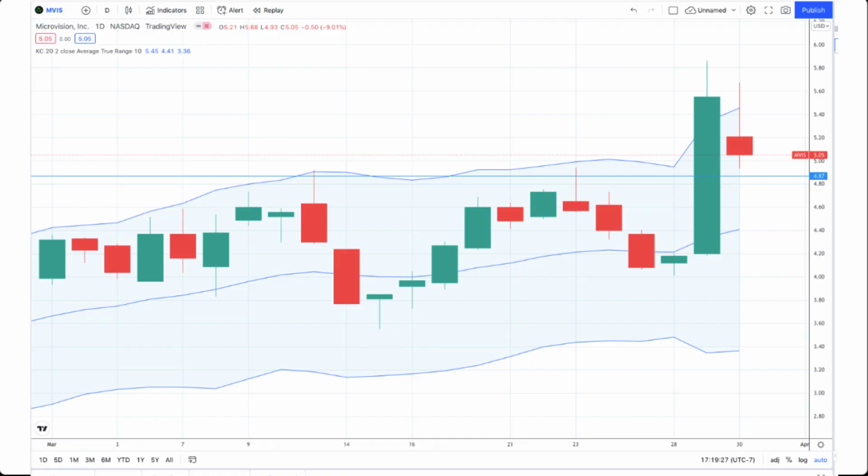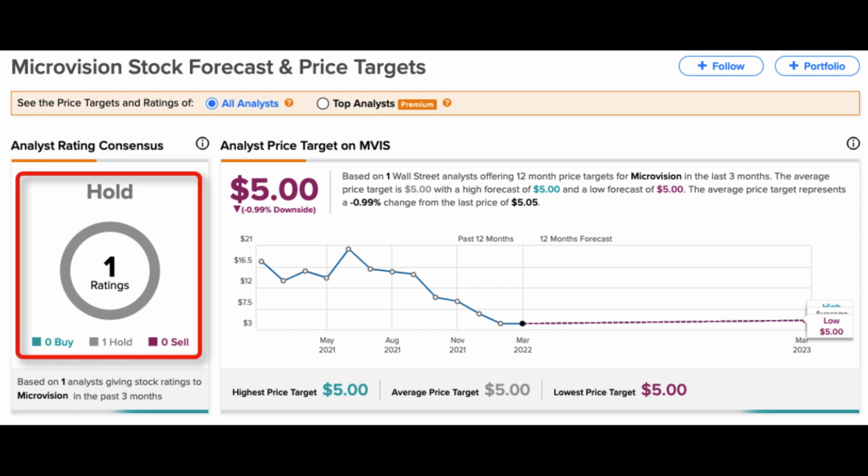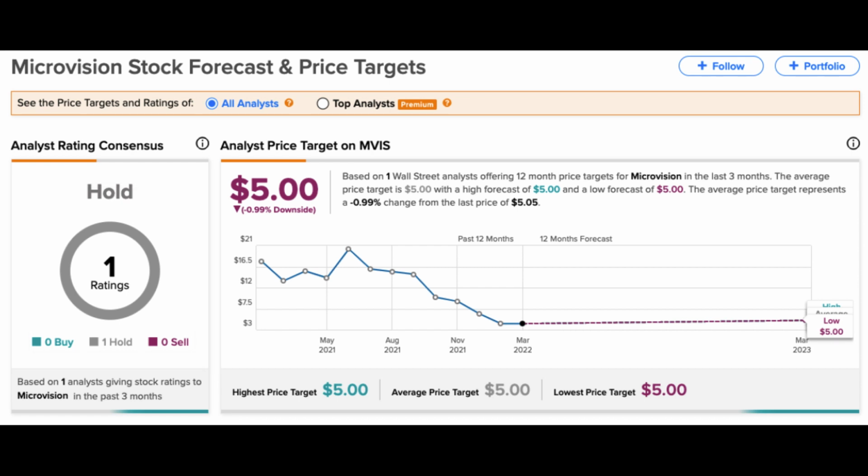Here's a daily trading chart for stock symbol MVIS, and if we look at the date March 1st of when I purchased this LEAPS option, the stock price was hovering right around $4, $4.20 per share. Now let's take a look and see what the industry analysts think about this particular stock. Well, there's only one analyst, and they give it a hold rating. So, in other words, if you don't own it, don't buy the stock. But if you do already own it, don't sell it. So, in other words, hold on to this stock. And this analyst gave this stock a 1-year price target of $5 per share.